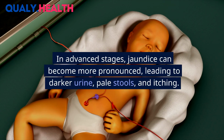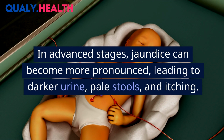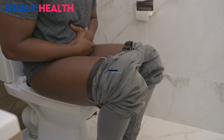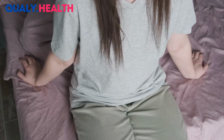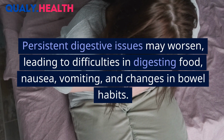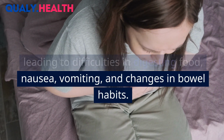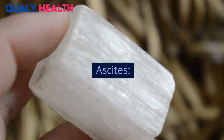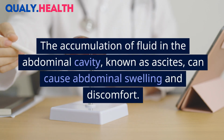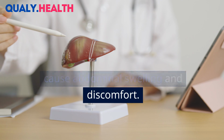Jaundice. In advanced stages, jaundice can become more pronounced, leading to darker urine, pale stools, and itching. Digestive and bowel issues. Persistent digestive issues may worsen, leading to difficulties in digesting food, nausea, vomiting, and changes in bowel habits.